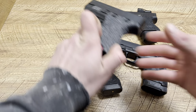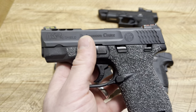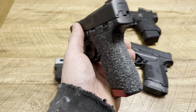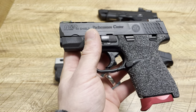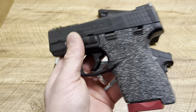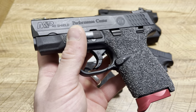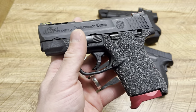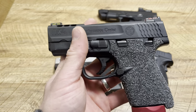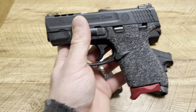Here's a great example of where ports really come in handy. You don't need ports, you don't need a compensator at all. But in this case, this is a single stack Shield 40 in .40. And this one came this way, so I didn't have to buy anything, but I bought this handgun used for $300. As you can see, still to this day, very little wear and tear. Obviously, my guess is someone shot it and said, oh, it's a 40, it's a little too snappy.